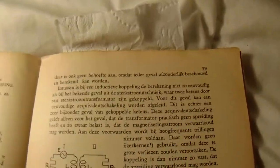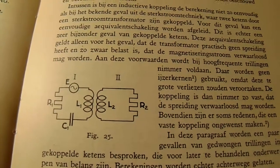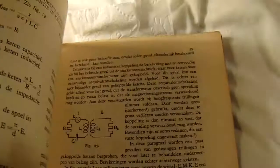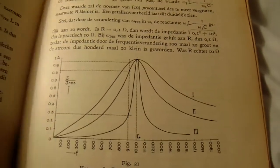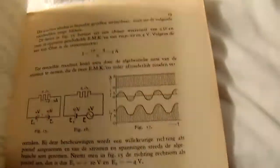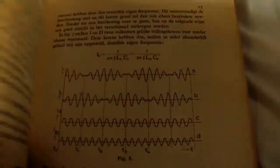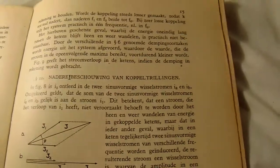Anyway, what I wanted to show is that this is a good book about the very fundamentals of radio technology, both transmitters and receivers. Of course, these books are more or less universal. These kinds of books were also published in the 1930s in America and in other countries in Europe, et cetera.